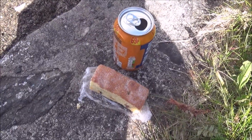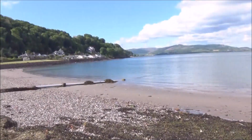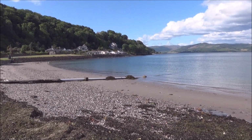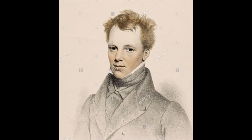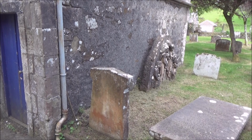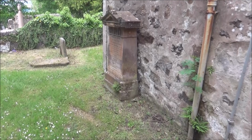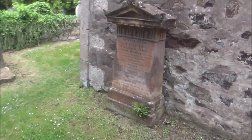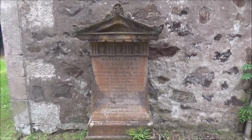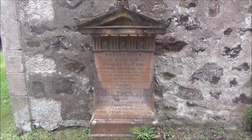Ascog is a lovely part of the island. It's just great to sit, relax, read the local newspaper and look at the lovely view. I'd like to look at a man known as the Laird of Ascog. Also in St Mary's graveyard we can see this relatively unassuming grave to the engineer Robert Thom and his family.